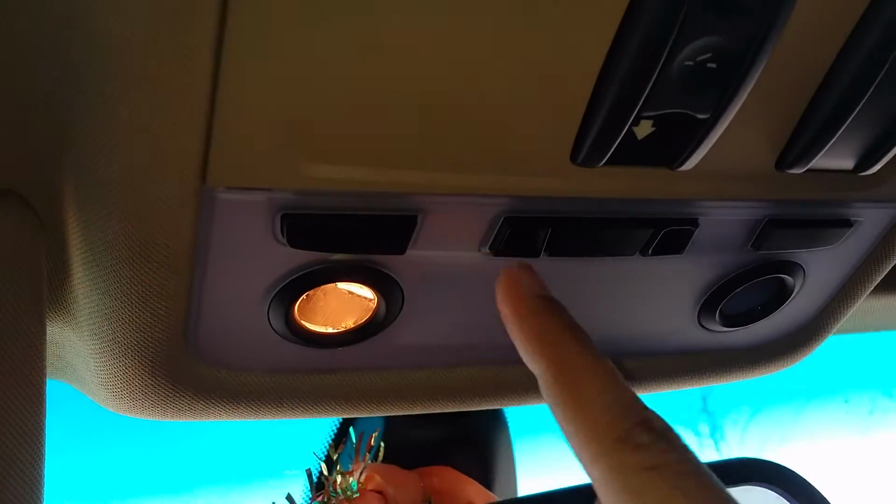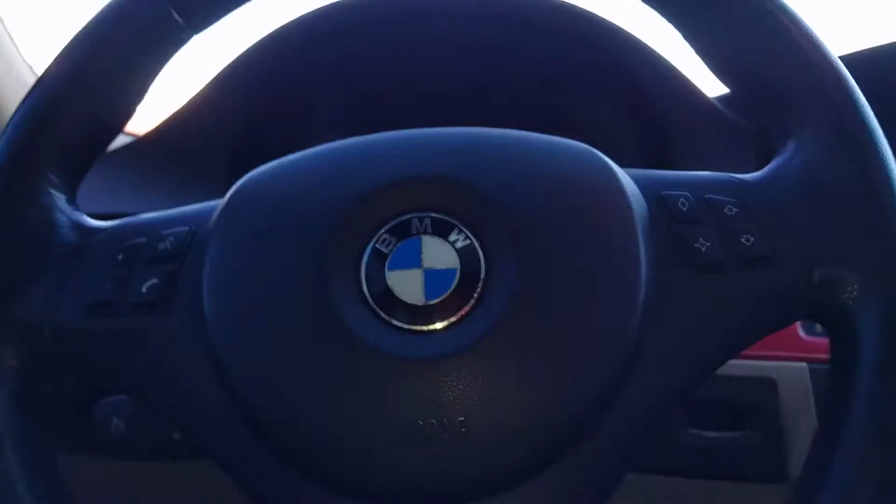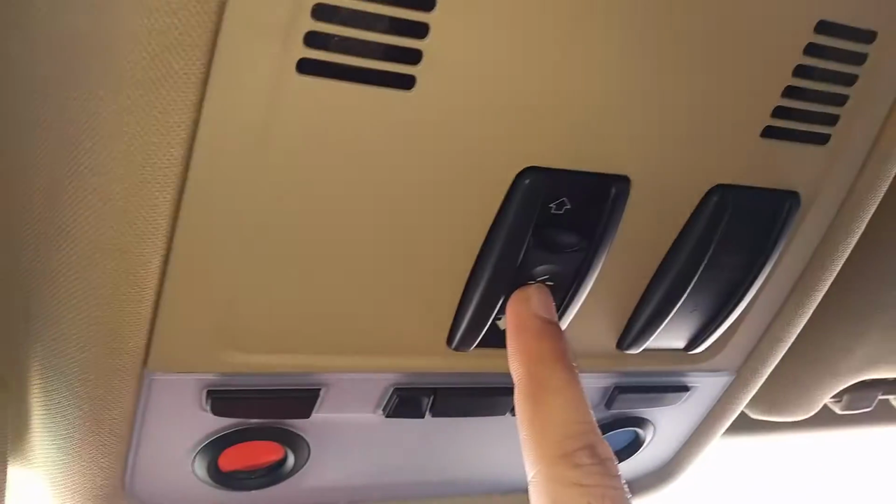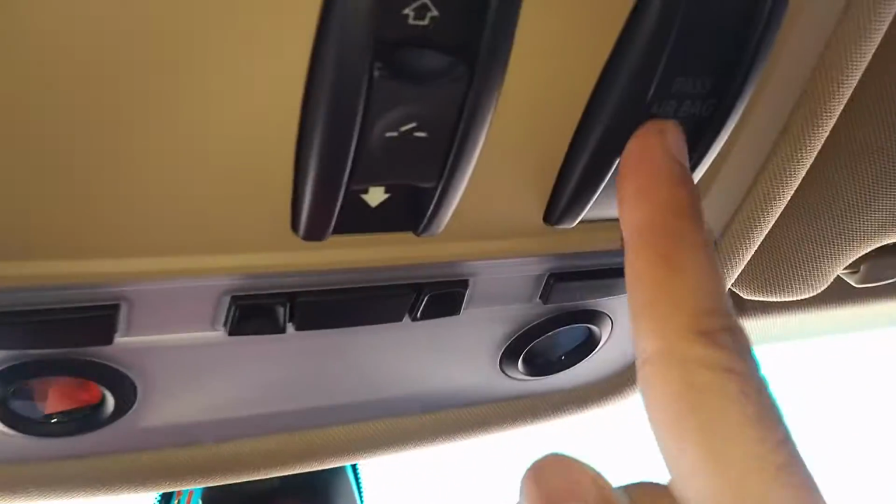These are reading lights. They're very nice. At night, they're simply directed to whichever way they're pointing, so it doesn't bother the person beside you. So that's very cool. This is a sunroof. Sunroof's right there. It's covered in snow, so we don't want to open that. This is a passenger airbag light. These vents, I'm not sure what these vents are for. If you do know, please let me know in the comments below.